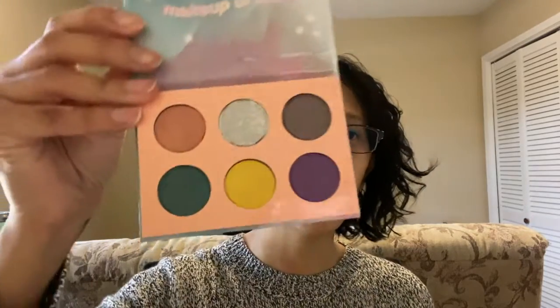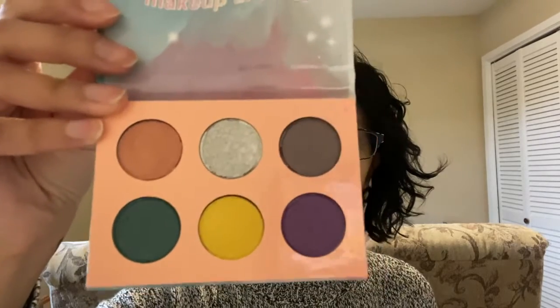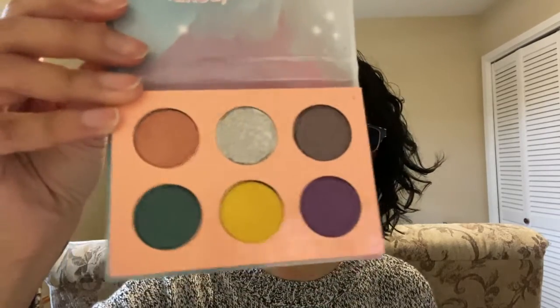The next one is from ColourPop. It's the Make Up Your Mind eyeshadow palette. It doesn't have a mirror, but it's got these 6 little eyeshadows. Again, the pan size is pretty decent. I picked this up for free when I purchased some makeup from ColourPop.